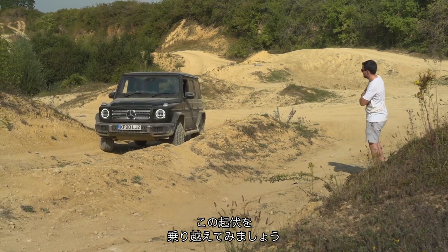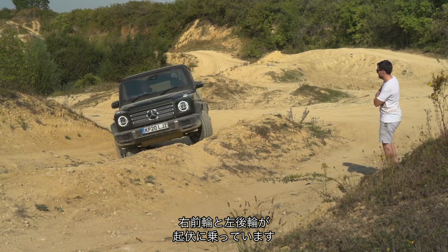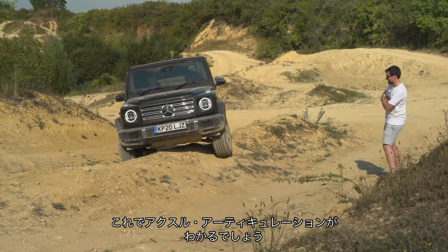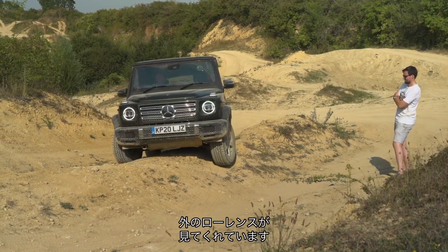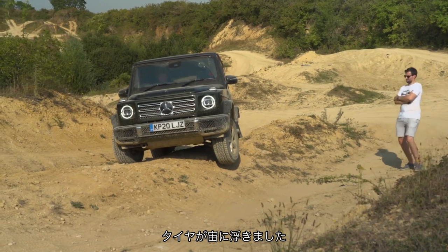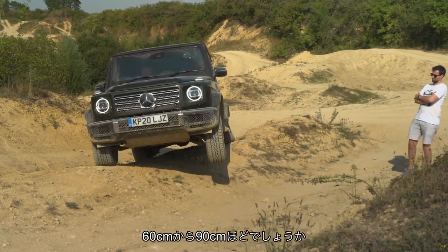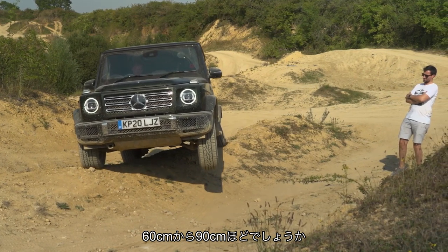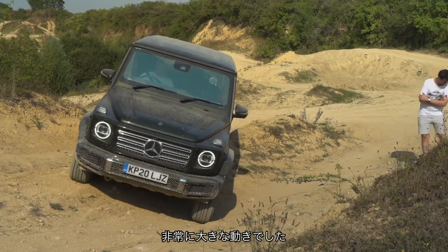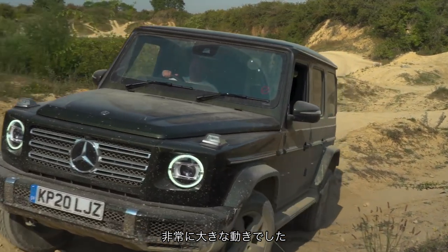Right, so I've got a crest here, and if I get my wheels bang on, so my front right and rear left are on the crest, this will show how good the axle articulation is. Lawrence is outside, judging. Just how far off the ground? Two to 3 feet off, and that's at the tipping point. So there's quite a lot of movement.